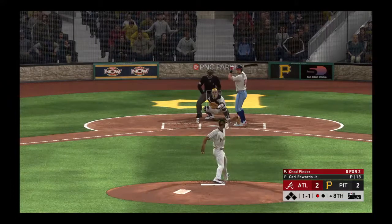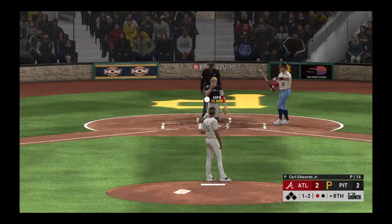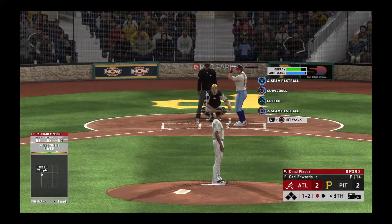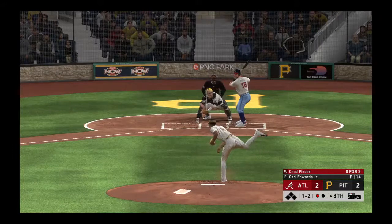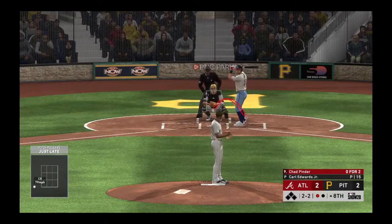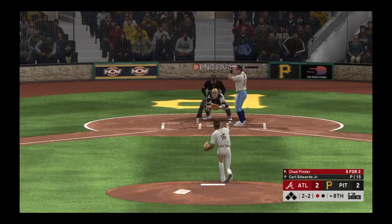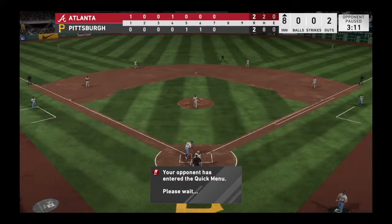Ready to deal. Here's the 1-1. To 1-2 now. Now the pitch. So you'd love for him to offer at that one, but the execution was flawless. Nice curveball that starts in the zone and breaks just out. Just a great take by the batter. So he racks up the swinging strikeout on the breaking ball. Chad Pinder is sent packing for the 2nd out of the inning.